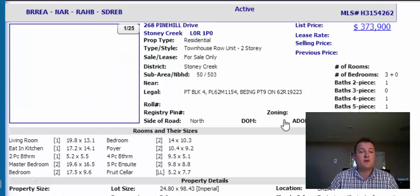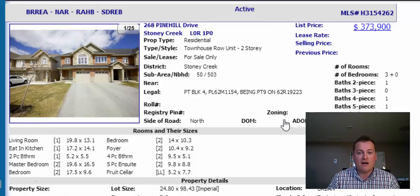The next one is 286 Pine Hill Drive. 286 Pine Hill is an end unit townhome that backs onto the parking lot of Bishop Ryan High School, which has its pluses and its minuses. The pluses being that if you work 9 to 5, you basically have no rear neighbors ever, and the minuses being that you back onto a high school.